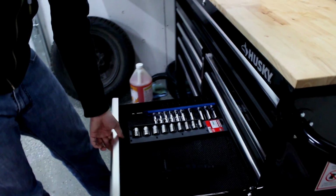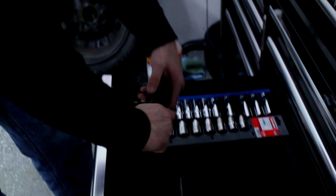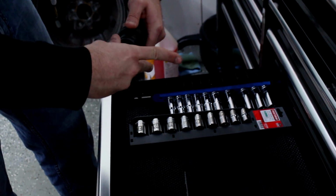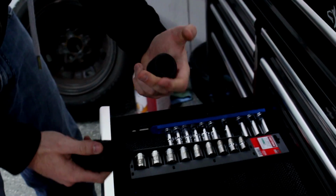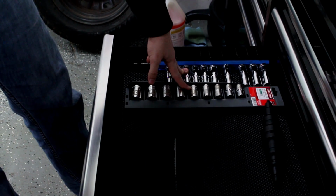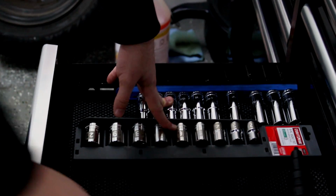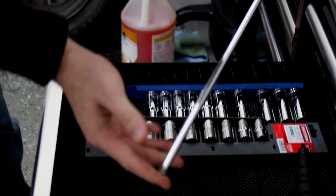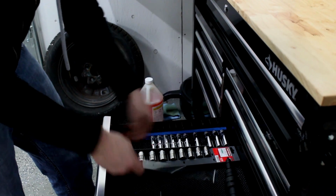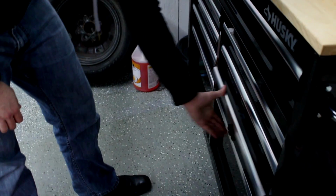Below that I have some step downs. They're impact ready. I just keep them linked together because it's easy to organize them that way. Again, more half inch and I think this is a 14 inch quarter inch extension. So just some odds and ends there. That drawer needs to be expanded on.